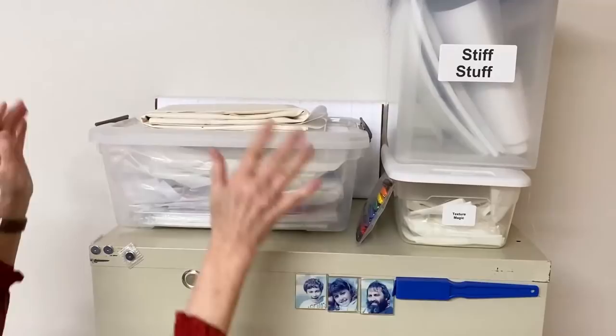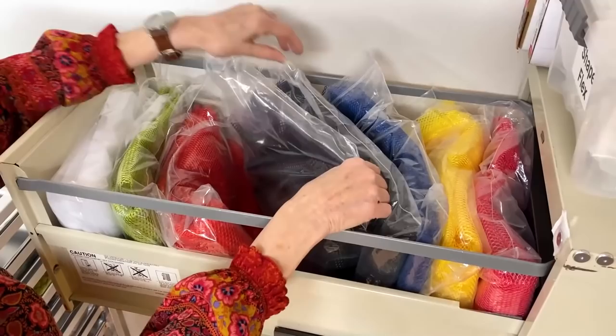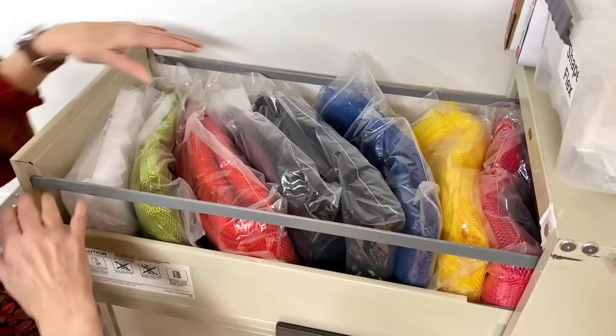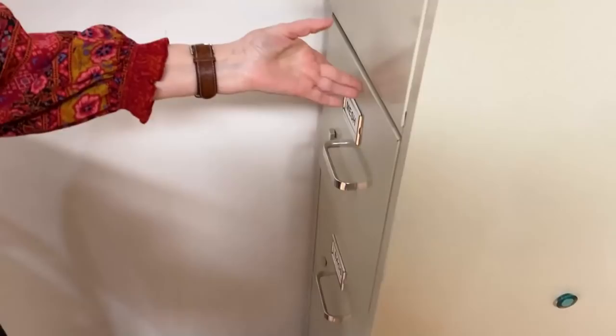Then I have two bat drawers here that I use for my mesh that I keep at home. I try to keep at least a 2-yard piece plus any little scraps, and I just put those in big 12 by 16 inch bags and organize those alphabetically. So it takes two drawers to do all 14 colors, but you can see they're not terribly neat, but they're easy to access and use. And then in the other drawers, I keep bags for things, templates, all kinds of stuff like that.